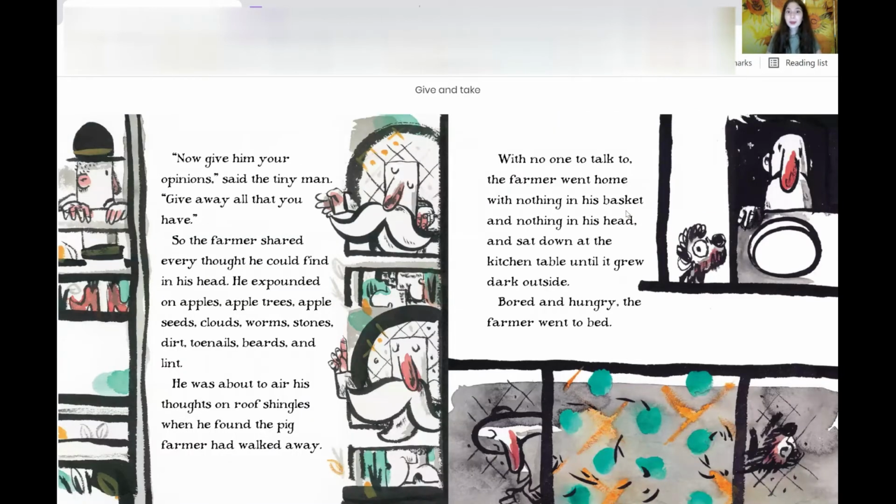"Now, give him your opinions," said the tiny man. "Give away all that you have." So the farmer shared every thought he could find in his head. He expounded on apples, apple trees, apple seeds, clouds, worms, stones, dirt, toenails, beards, and lint. He was about to air his thoughts on roof shingles when he found the pig farmer had walked away. If you were the pig farmer, do you think he would have walked away too? I mean, if you're talking about beards and lint, those aren't exactly the most entertaining topics in the world.